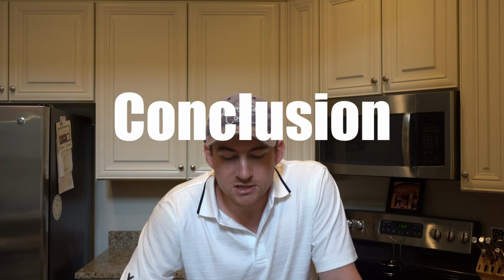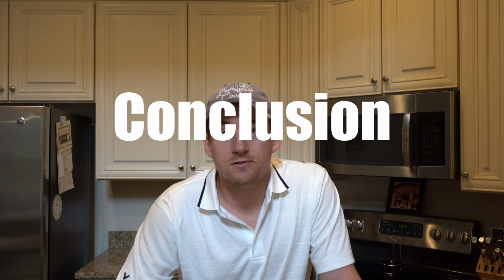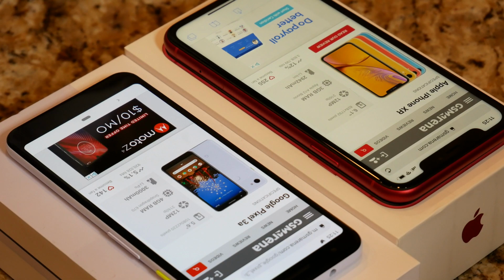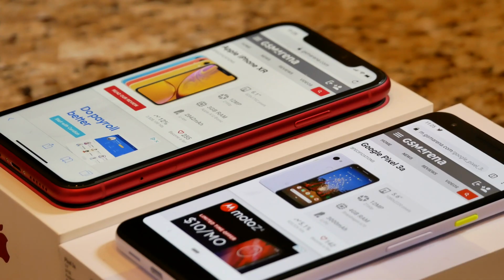All in all, the Google Pixel 3a can go head-to-head with the iPhone XR, not in terms of processing power, but I think it can go head-to-head in terms of camera capabilities. It can go head-to-head with the iPhone XR in pricing. You're getting really a lot with the Google Pixel 3a at $399 as compared to $749 with the iPhone XR. Getting a similar amount of RAM, a similar battery. You're getting a better display with the Google Pixel 3a. It's a little bit smaller at 5.6 inches compared to 6.1 inches on the iPhone XR. But you are getting an AMOLED 1080p display on the Google Pixel 3a.